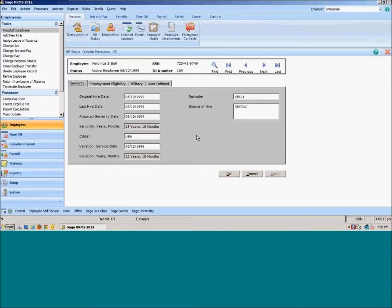Maybe they were only gone for a few months, but they didn't want to lose their seniority. You can actually keep their last hire date, but use their adjusted seniority date for their benefits, whether they're eligible for benefits, how much they pay, things like, for instance, their vacation, how much vacation they accrue based on that. And so you can have an adjusted seniority date that really keeps track of that, but you actually know when you really hired them, when their real last hire date was.